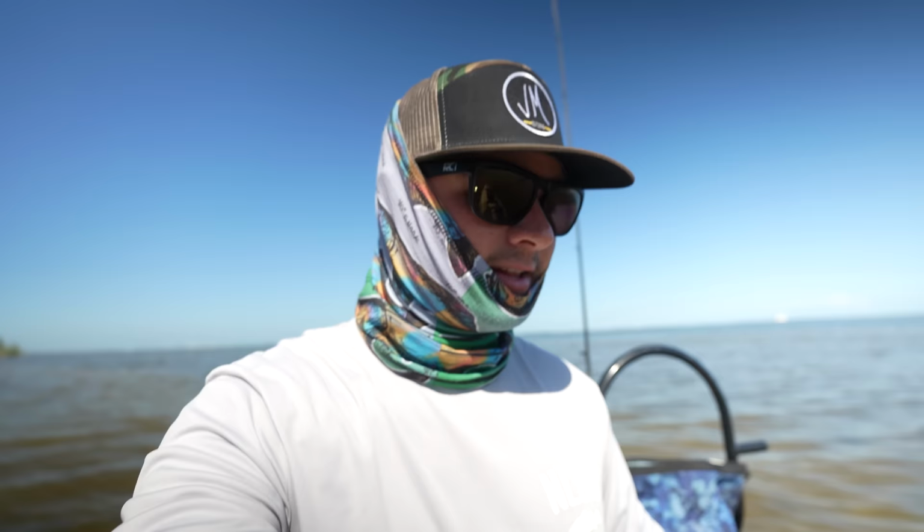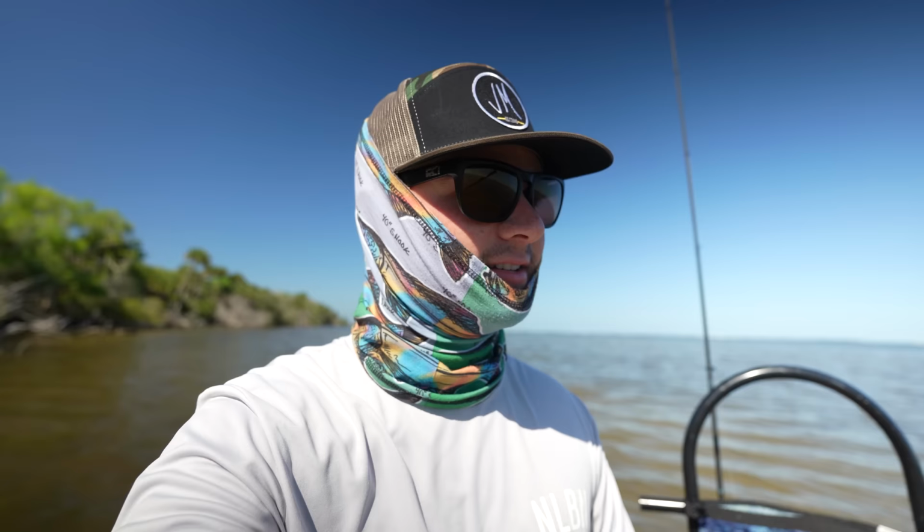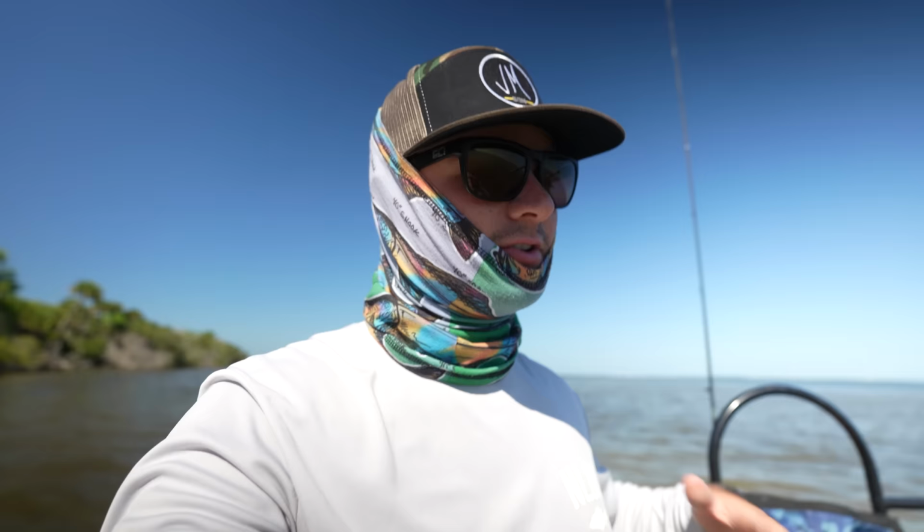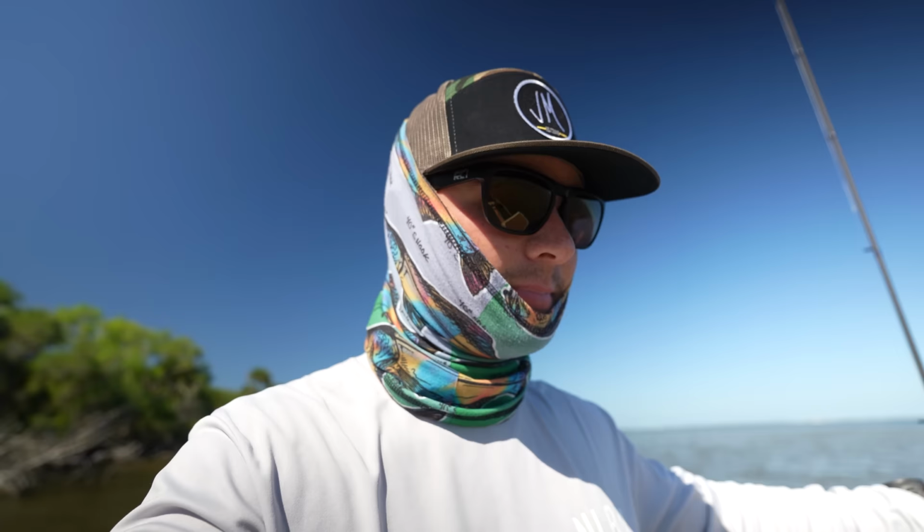So this was the first look at the NLBN mini mullet, and I'm super excited for it. It's gonna answer a lot of questions in inshore fishing. I feel like you're gonna be able to catch reds, snook, trout at any given time because of that smaller profile. You won't have your average size redfish and your little snook having trouble popping and missing the bigger size mullet. And that'll be the answer. Throw the little bit smaller one, you'll probably catch more fish.